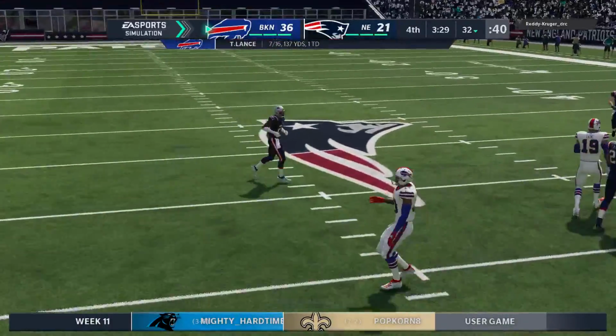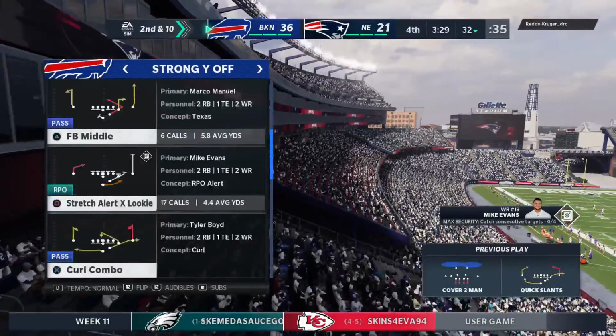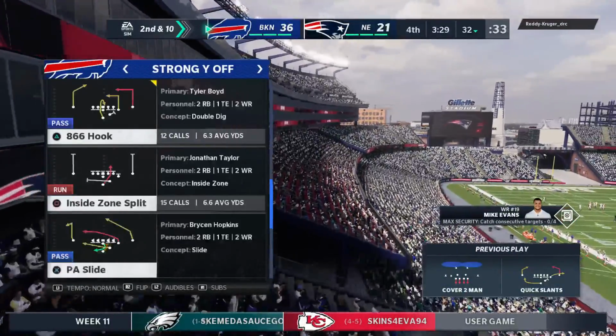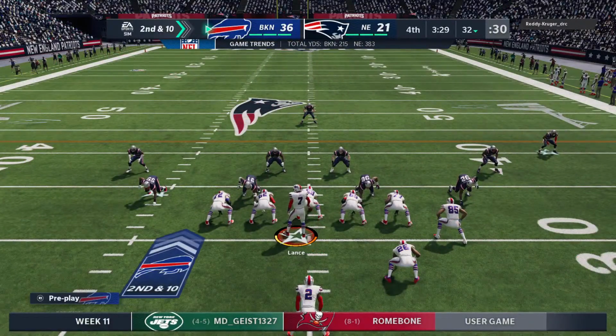Over the middle, and it's incomplete. Mike Evans, the one he was looking for. And now it's 2nd down. Boy, the numbers throwing the football just not trending in the right direction. Last week he was under 50%. He's under 50% again here.